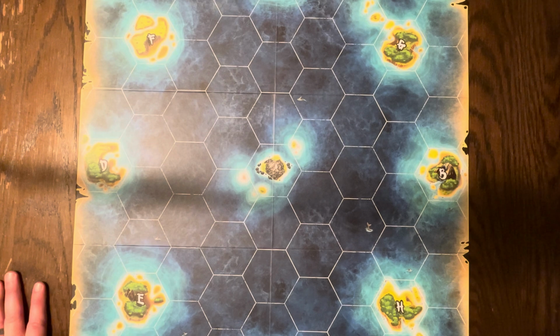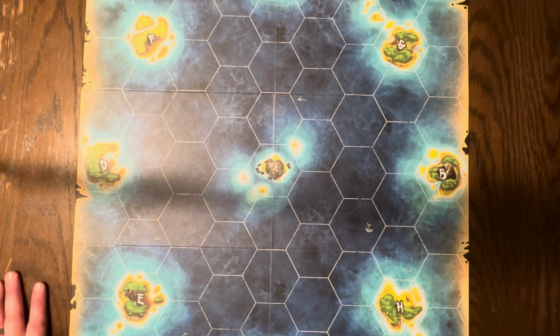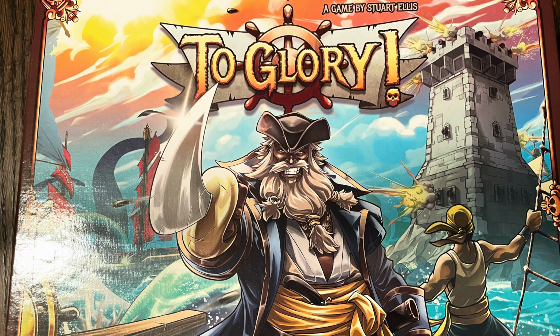And your pirates will be able to go out and pillage and loot and plunder any other island that they wish to see. And maybe even do something against your opponent's forts as well. But we'll get into that at a later date when I get to sit down and actually see the rules on this game, besides just flinging cannonballs at everything, which sounds like a whole lot of fun. But that's what you get when you buy To Glory from Vesuvius Media.